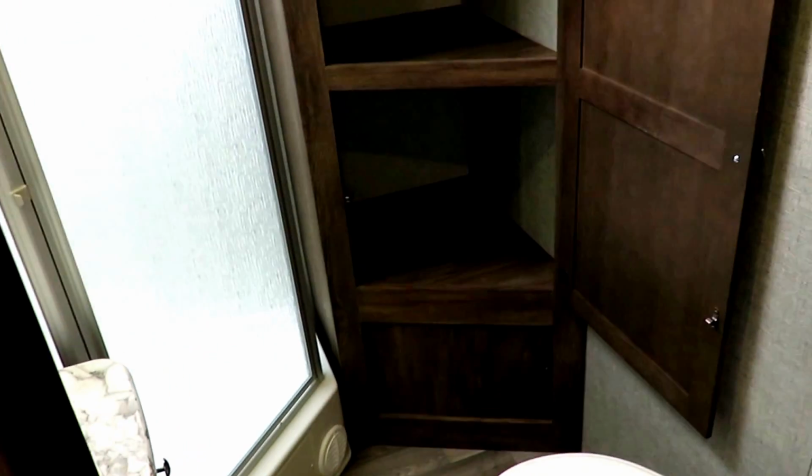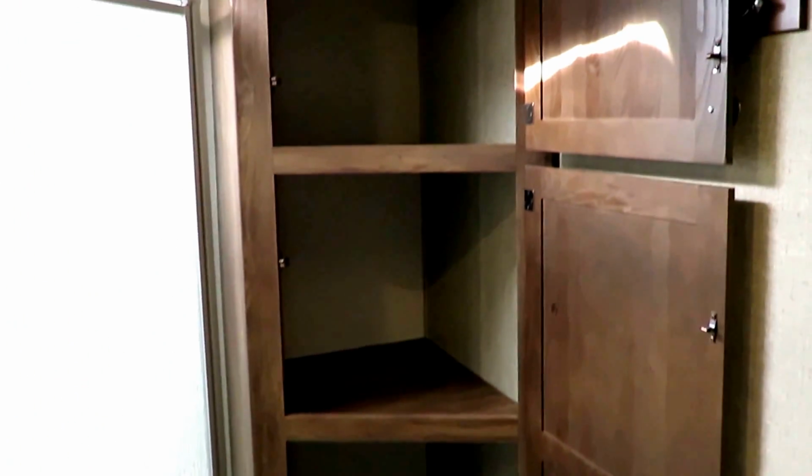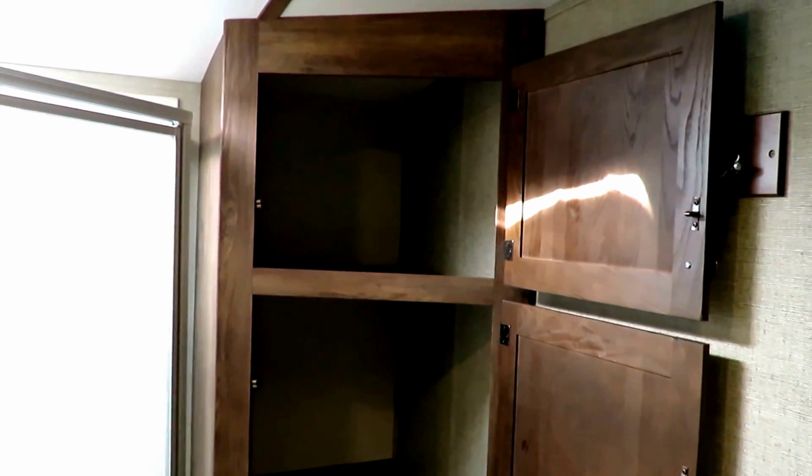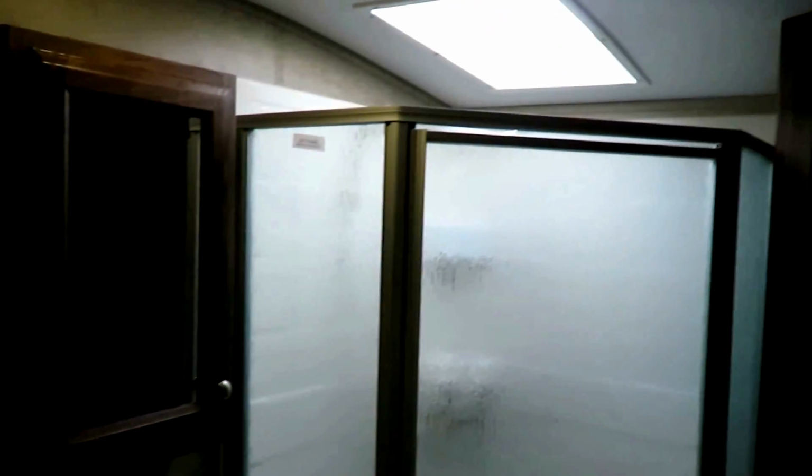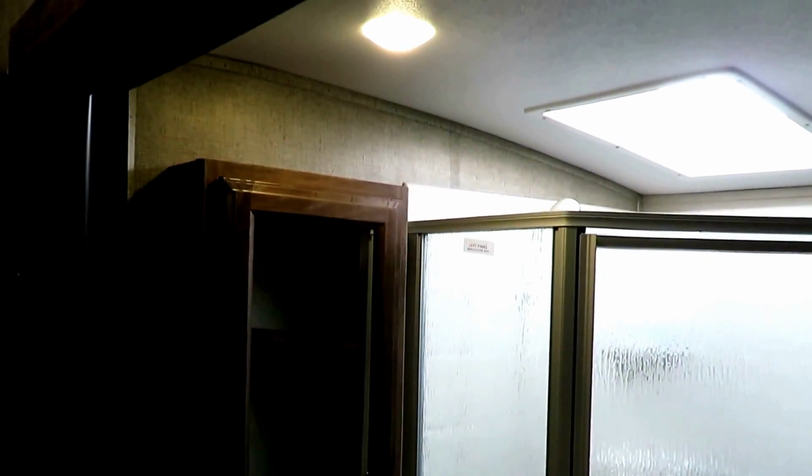It doesn't budge. And even though the trailer's not level, the jacks aren't down, the doors all work properly. When you walk around an RV lot, I encourage you to start opening doors and things. You're going to see a lot of trailers where the bathroom door doesn't shut, and the salesman goes, oh, well, the jacks aren't down, because I never thought about it. That's what I used to do, because it's true, the jacks aren't down, so the trailer body's not square, so the door doesn't want to shut right.